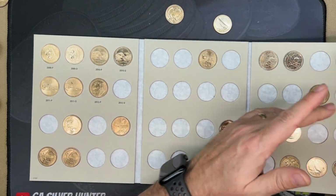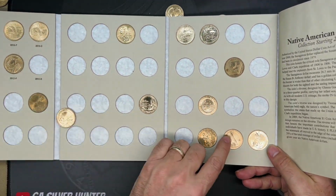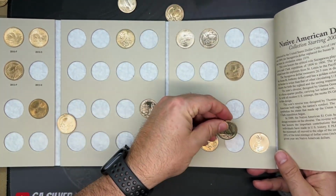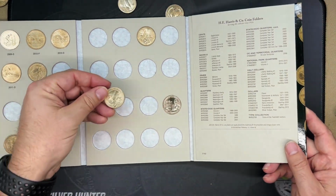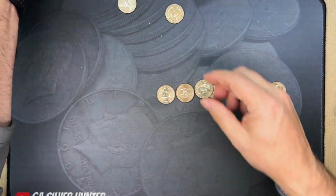The last thing I'll call your attention to is you can see that I already had that Rhode Island, and the one I found today does look a little bit nicer. And it was the same Philly mint mark, I think, or maybe they were both Denver, but they were the same when I checked them earlier. So we'll go ahead and punch that one down. So I'll come back to this guy because I just don't remember where I was going to put it in the book.